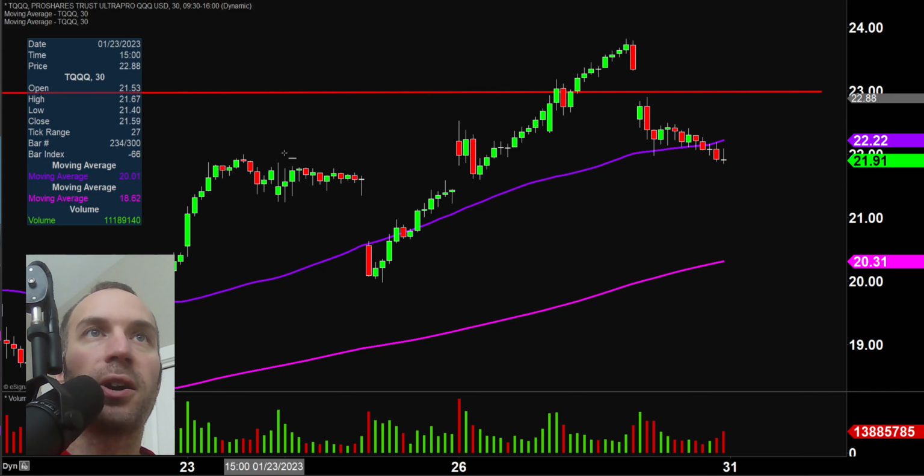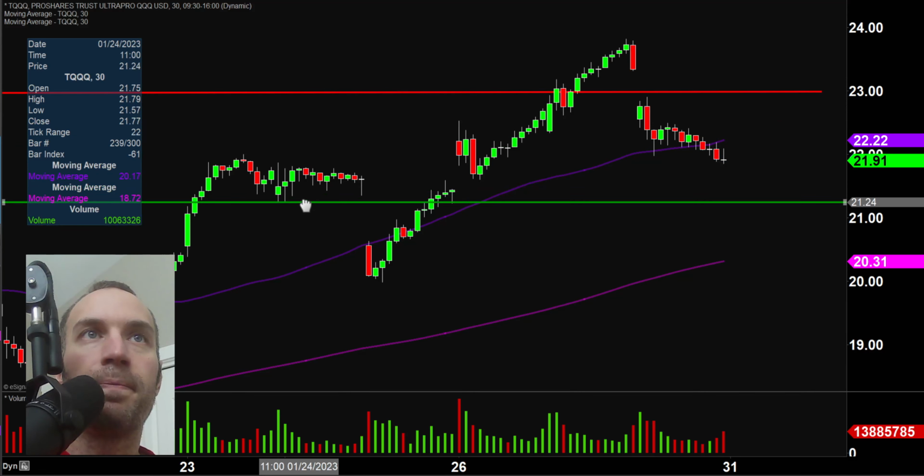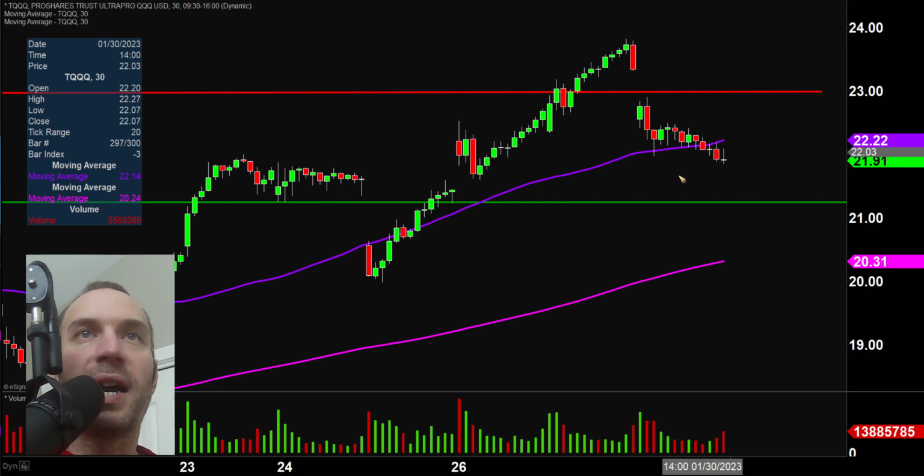In terms of next areas of support, if this pullback continues, a very interesting level is going to be right down here, around $21.25. So $21.25 is the next level. And then, yeah, if that level's broken, then we can start to talk more so about the 200 period moving average down there. But as of right now, you don't want to get too far ahead of yourself. But no doubt about it, rough way to start off the week.